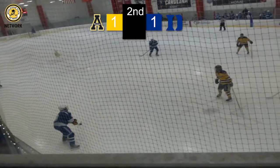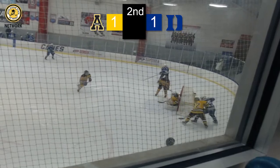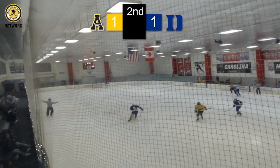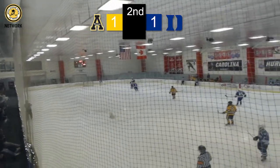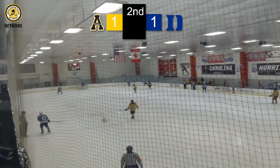19's pass ends up on 8's stick across ice. He'll look backdoor. That's shut down. Tuck attempt out front. And that's clear. Dangerous attempt in front of Wilcox. Under 2 minutes left now in the second period.